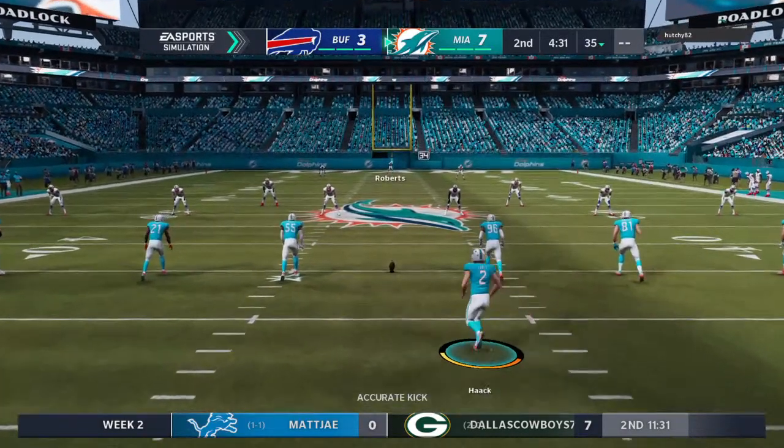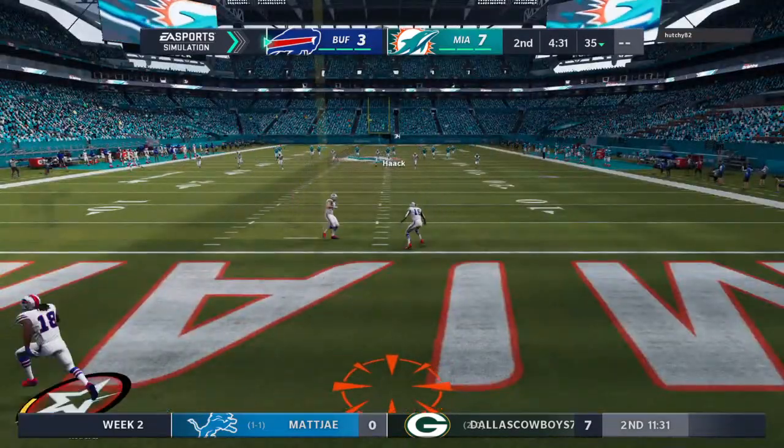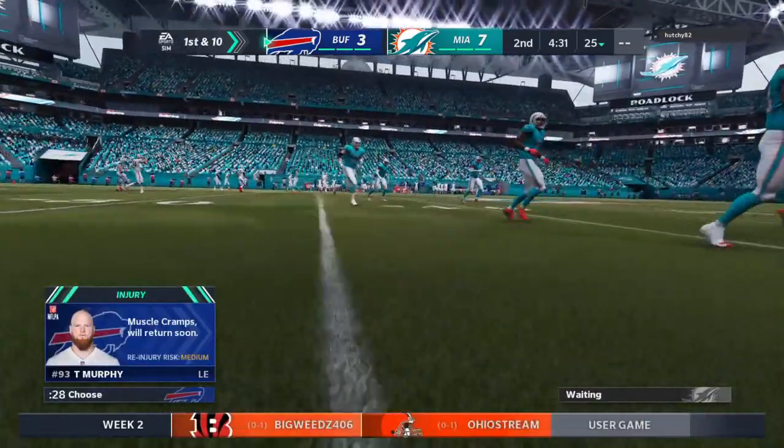So not much time to speak of remaining in this first half as the kick's away. And this one will not be handled. It's into the end zone for a touchback. 25-yard line.